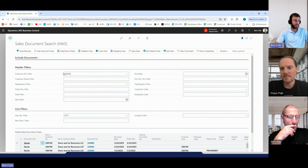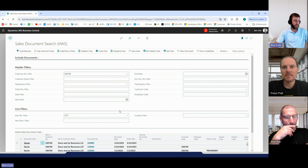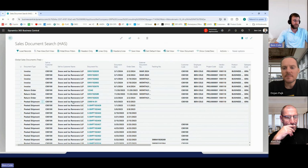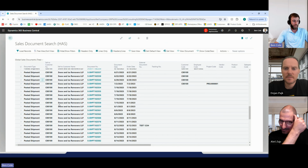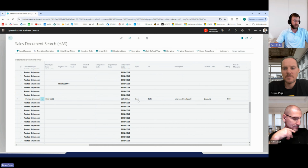I'm just going to do a quick search for the sake of time on customer 100 and item 1017. If I load the records, it's looking through the system. I'm going to hide the filters real quick so we can get that full view. It's looking through the system and returning every quote, order, invoice, return, posted shipment, literally everything for that customer and for that item that we selected, right? So if I click the drop down, I can see that shipment for this item 1017 is returned there.